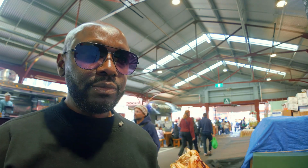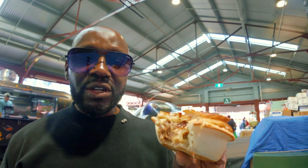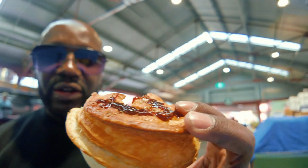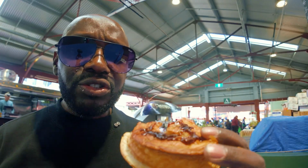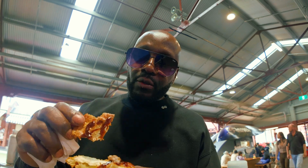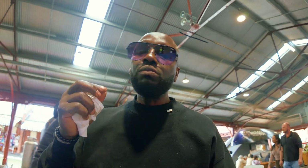It's very meaty, but very nice. Absolutely full of meat. It's definitely not a rip-off. When you look at that, it's absolutely very delicious. And the crust, absolutely nice. Look at that crust.